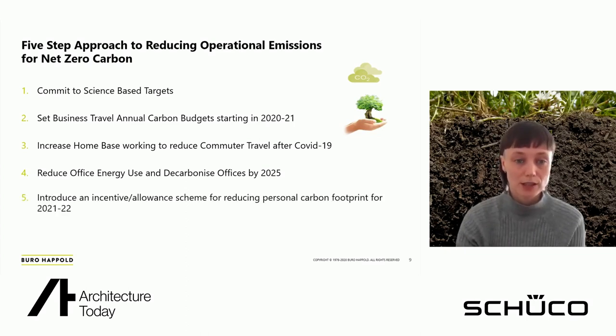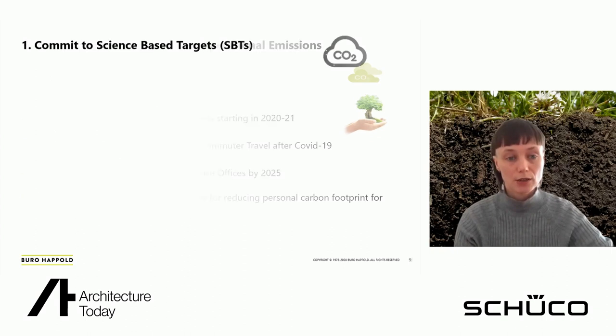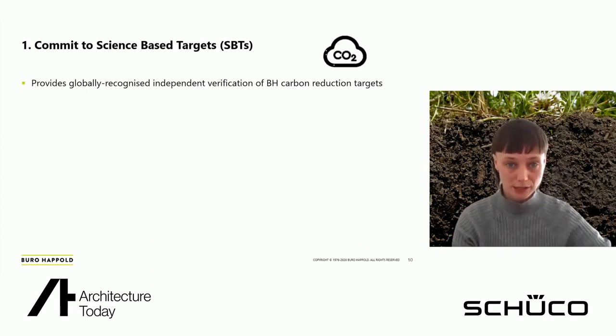We're looking to reduce the office energy use and decarbonize all of our offices by 2025. And also we're starting to look at introducing an incentive or allowance scheme for reducing our personal carbon footprints for 2021-2022. This also reflects the fact that many of us are now working from home and will probably continue to work from home a decent amount of the time. So just to dig into those in a little bit more detail.